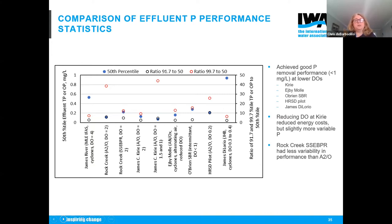At the plant in Chicago, as they did this at full scale in isolated trains, they were also able to characterize and track actual blower performance and energy usage. They did find that they got the benefit they were seeking of reduced energy costs at the lower DO, but did show slightly more variation in their phosphorus removal performance, as shown on the graph here.